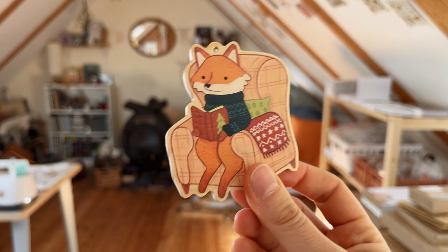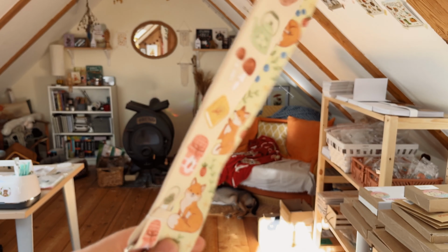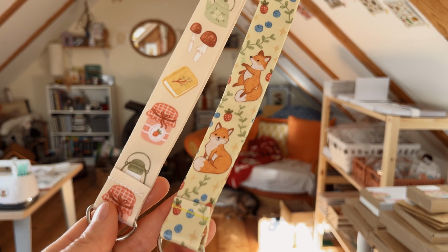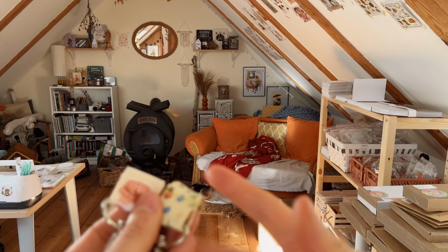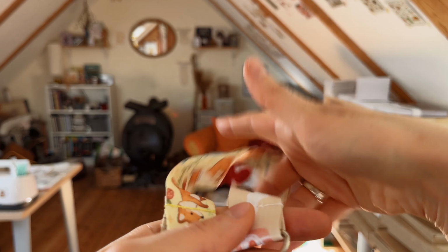Two new lanyards, and I also made a mistake here. It's upside down, so I have to reorder them. But let me know in the comments if you would still buy these at a discounted price. As you can see, the front is upside down, but the back is the right side up, so I don't know why they are putting them together like this and not the other way.